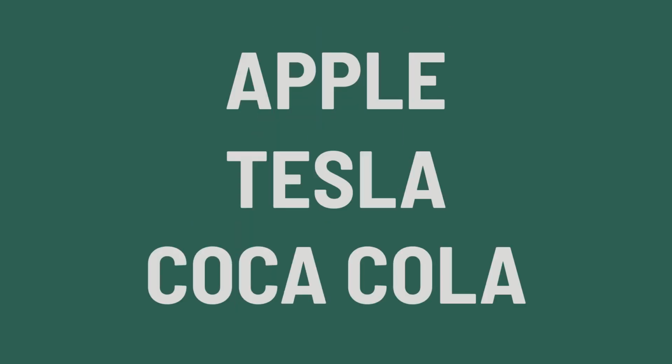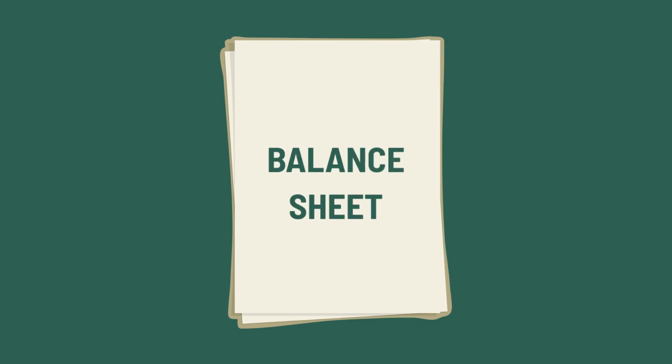Now imagine you could take your entire business, either Apple, Tesla, or Coca-Cola, and put it into a single piece of paper. That piece of paper would be the balance sheet. And today, we're going to talk about it.